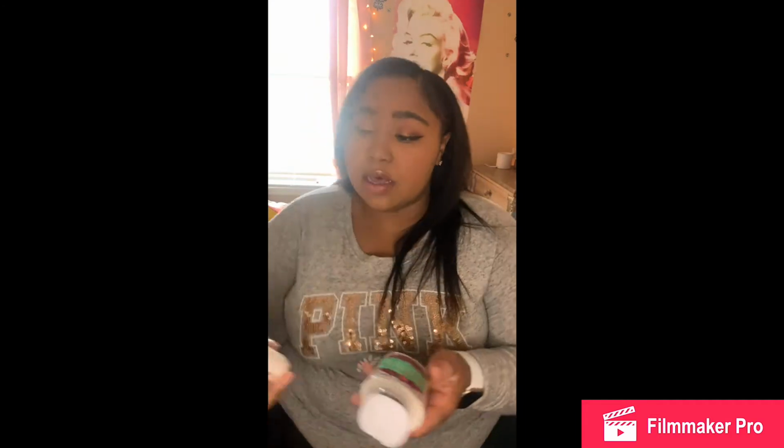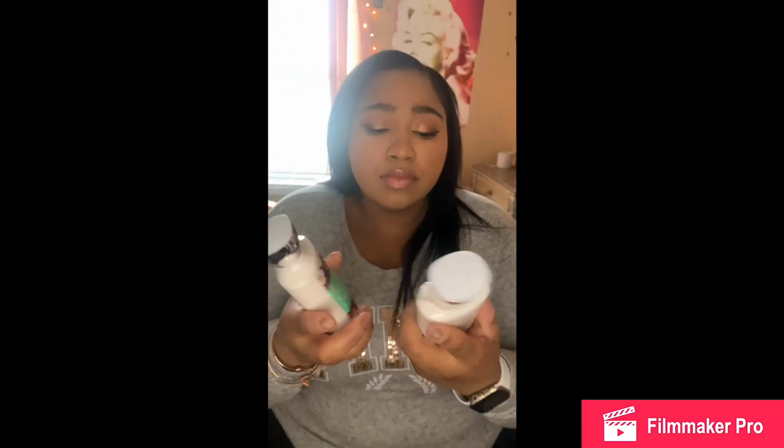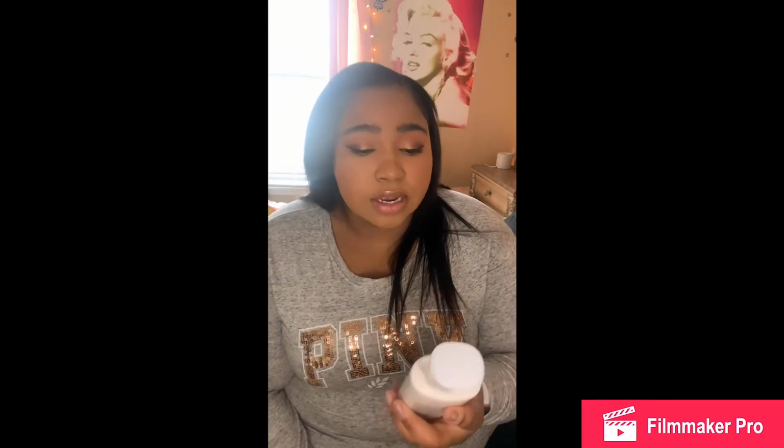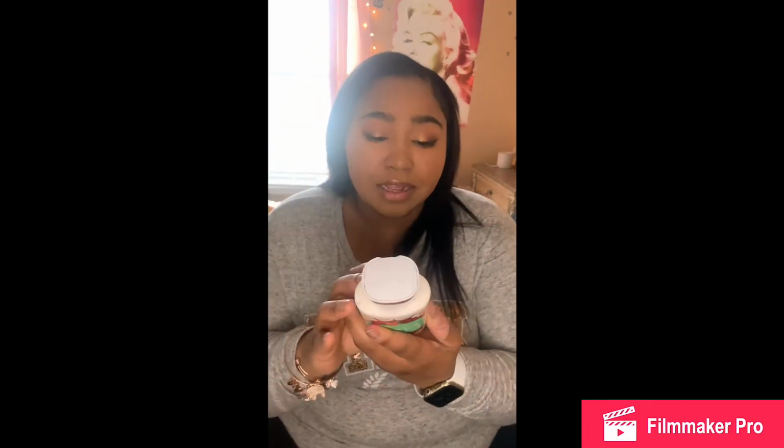And I did pick up two of the body lotions as well. And fun fact, I normally always use body creams. I don't really use body lotions, but I guess I'm going to get into them when I can't find body creams and I can actually put them in my purse or something. So I probably will get into them. But yeah, this just smells amazing. It's like a floral melon. That's the best way I could put it.